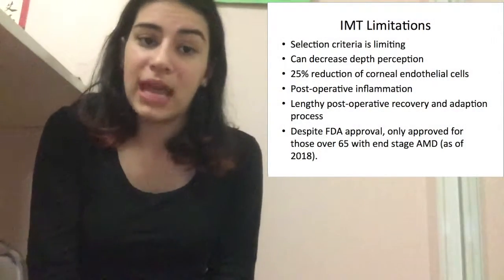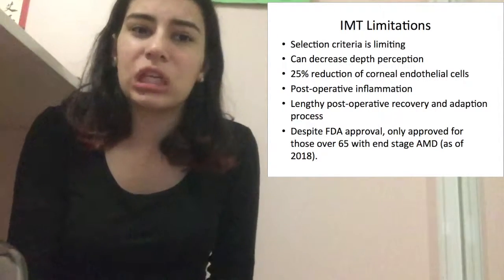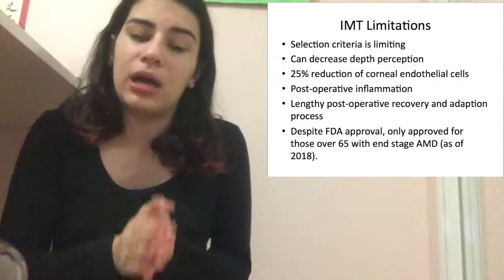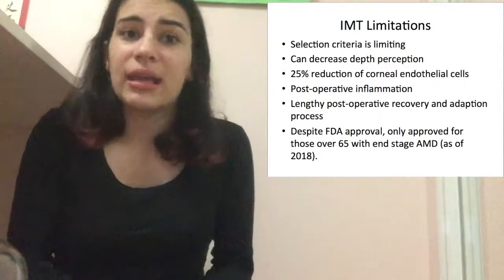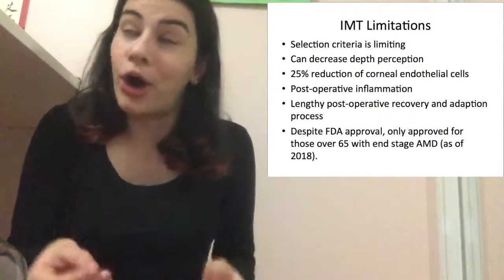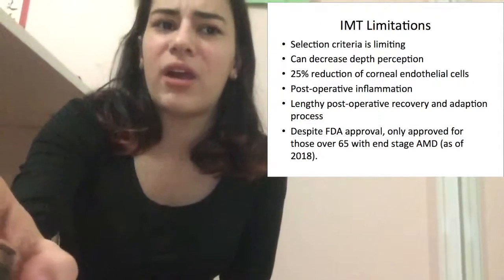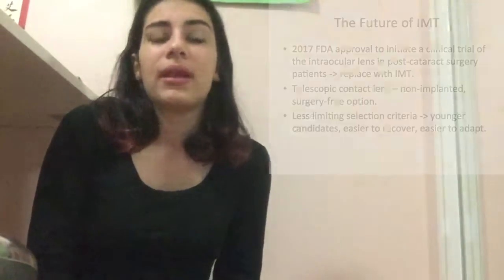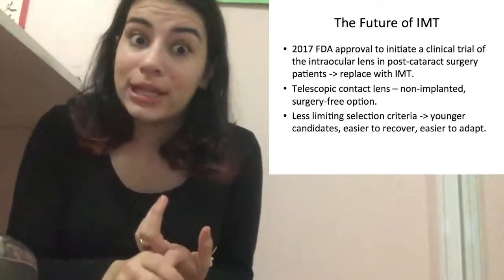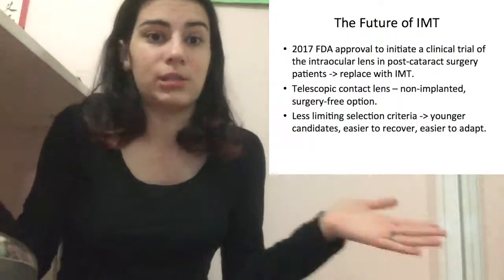Of course, there are some limitations, as with any kind of implant, and the selection criteria is pretty steep. It's limited to people over 65 with end-stage macular degeneration, and it can cause a loss of depth perception and can cause inflammation post-operation. But all in all, it is a very successful technology. And of course, there are future iterations being discovered right now. There's a non-implantable contact lens being created, and they're trying to extend the selection criteria to more people.